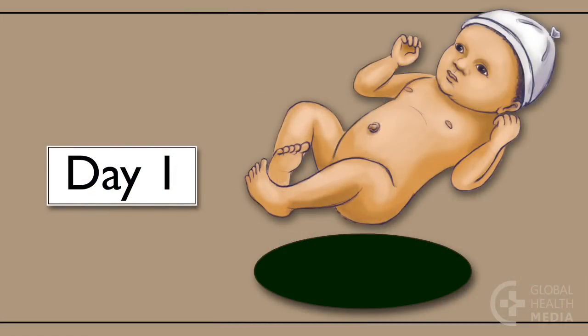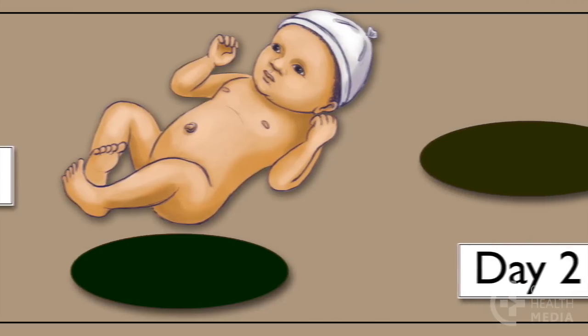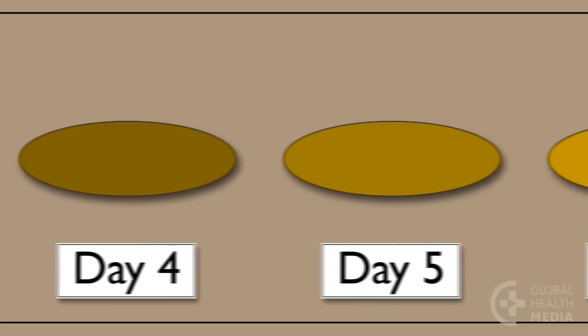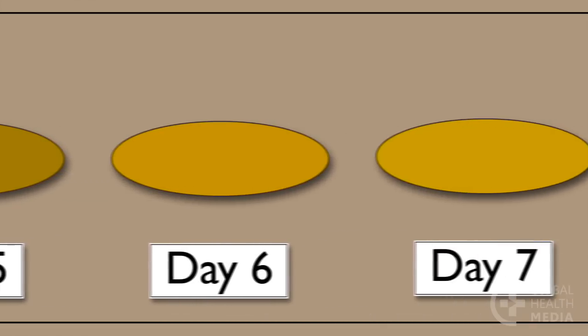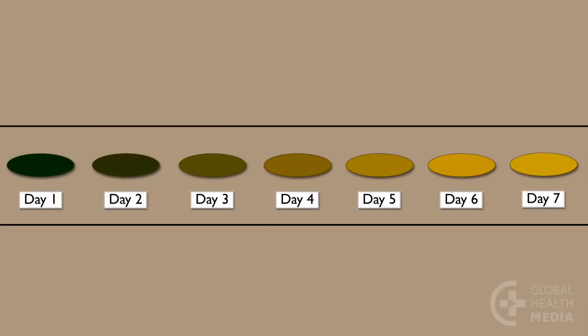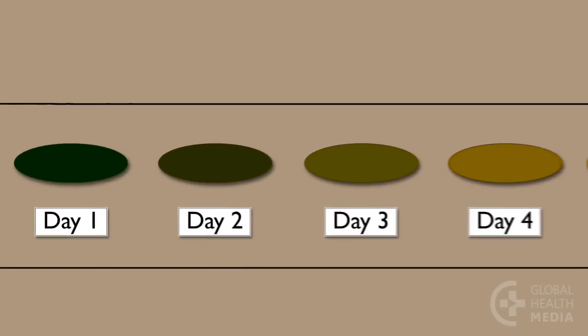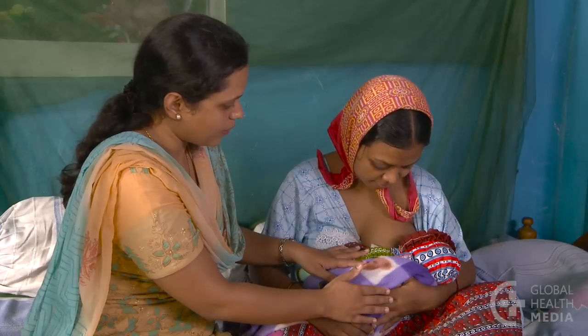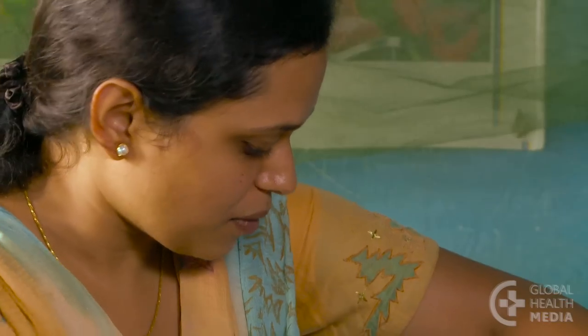The frequency of stools and change in color from black to yellow in the first week is a good sign of whether a young baby is feeding well. If black stools are still seen on day 4, the baby is not getting enough milk. Tell the mother to bring the baby if he does not feed well.